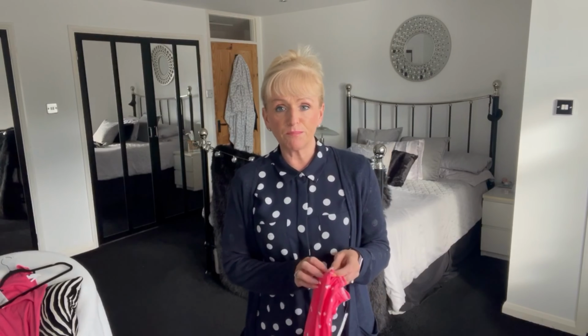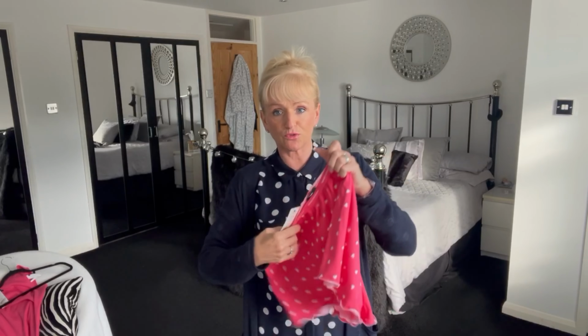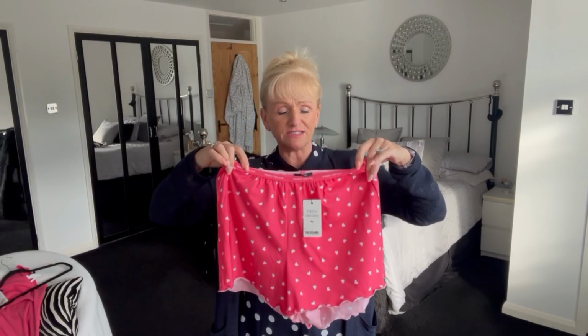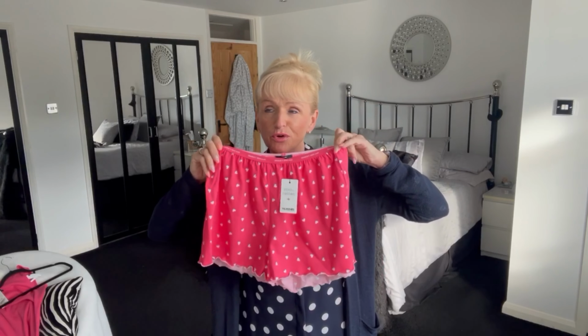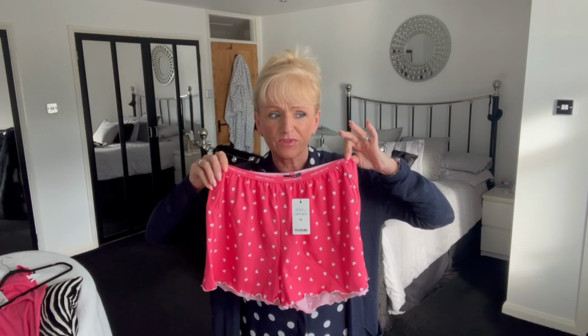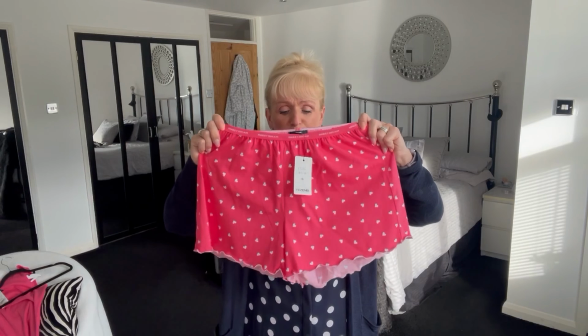Then I got some pyjamas. I got these lovely little pyjama shorts. They had another set, which I wish I'd bought actually, because they were sort of a cream colour with melons and sunglasses and bits on. But anyway, I only got one pair.